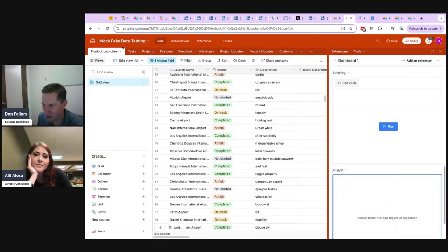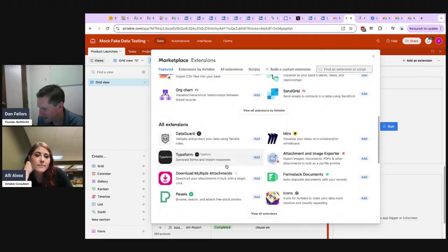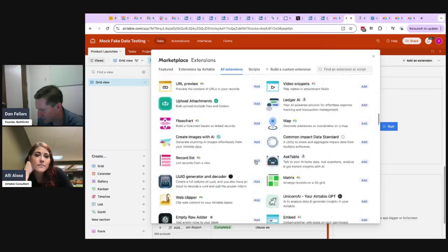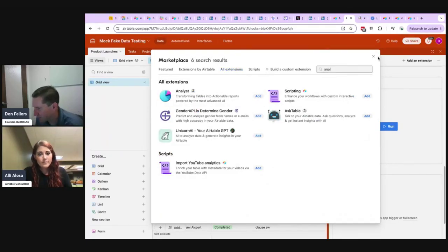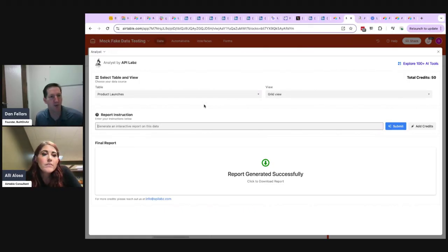Awesome. So you've got your base, and you want to add your extension, find it in the marketplace, and let's see. It's here somewhere. Anyways, if you do a search for Analyst, there it is, this one right here, and install it. Let's go full screen here. And it's pretty simple. You pick your table, you can limit the records to a view, and then you give it a prompt of what you want to analyze of that table. So it's for analyzing data across a table.